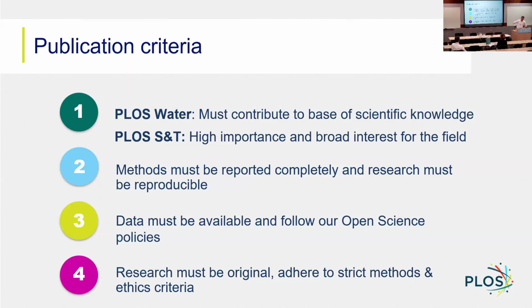So you can see there, we still ask for the methods to be reported completely, and research has to be reproducible in the papers that get published in the journal. Data has to adhere to our open science policies, so for the most part, data should be made what's known as FAIR: findable, accessible, interoperable, and reusable, and available as well. It has to be on a repository, ideally, unless there's a good reason not to be.